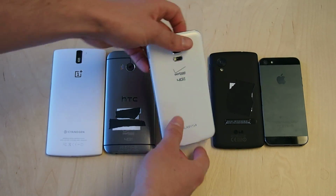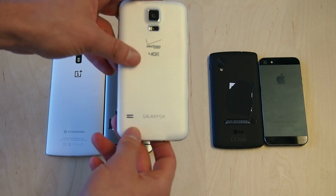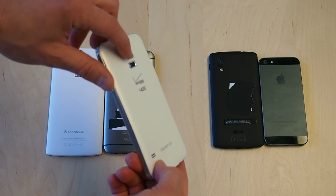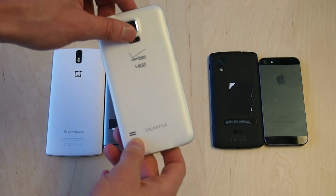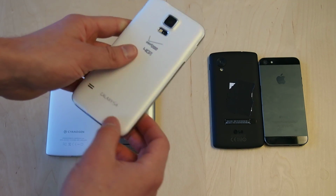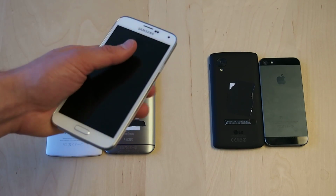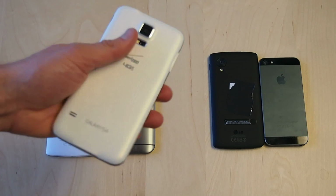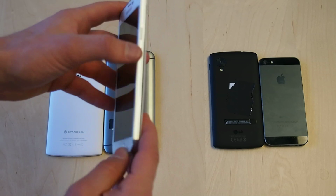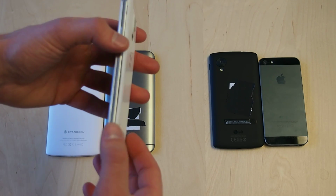Then we have the softer, grippier, but I wouldn't quite say grippy, plastic of the GS5 with its band-aid pattern there. Got a bit of a camera hump, or bump, whatever you want to call it, which we've seen some people complain about. This phone feels nice and light. For a larger Android phone, this is definitely a phone that feels just right to me. But again, it's just my preference. I don't mind the metal band around the side. I've heard some complaints around that.